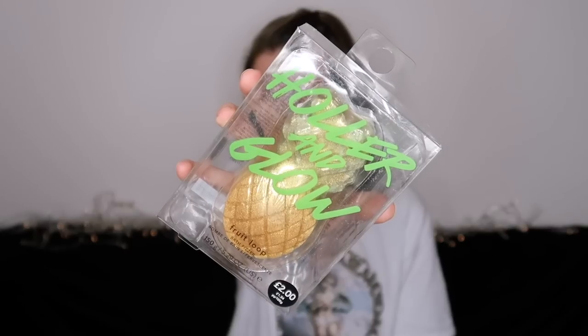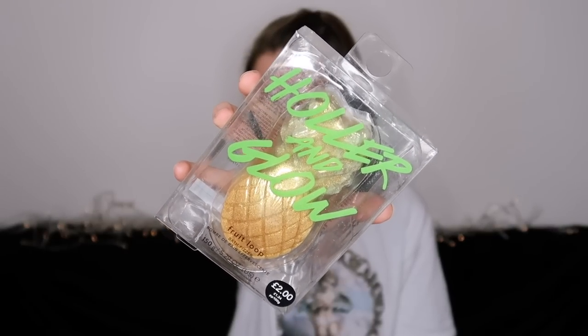Next one I have is called Rainbow Rules. This is kind of like a watermelon shape, I guess, and it's a bath fizzer, so it actually fizzes in the bath, which is so, so cool. Now this one is probably my favorite out of the four that I'm going to show you, because it has glitter in it, and it's so, so cool when you put it in the water. Your whole bath has iridescent gold glitter in. So this one's actually called Fruit Loop. It's in the shape of a pineapple.